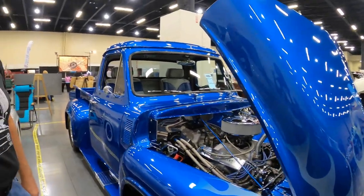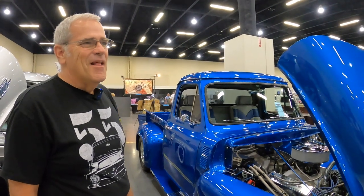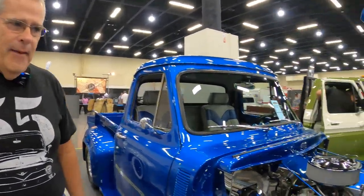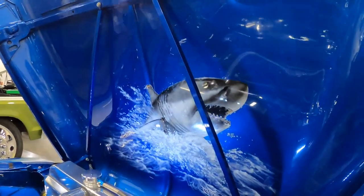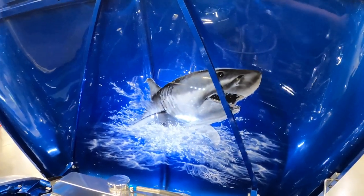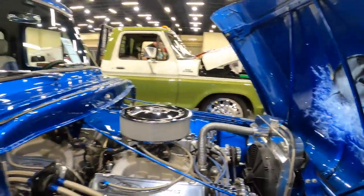Ford, and it's named Sharky. Yes, Brad. Where did that come from? Well, under the hood is a graphic of a shark. That's hand-painted. So we decided, my wife and I, we call it Sharky, and so we just established that as the truck's name. Why not? It's absolutely brilliant.